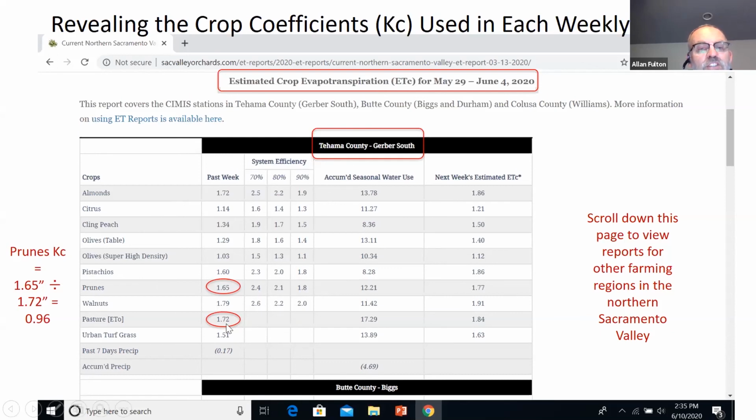You'll see that the pasture ET from the CIMIS station is estimated to be 1.72 inches, prunes 1.65. And if you recall from an earlier tutorial, the crop coefficient is simply the ratio of the two, the crop ET over the grass reference ET. And over here, I show you the math. It's 1.65 divided by 1.72. So the crop coefficient being used for prunes on this week in this report is 0.96.